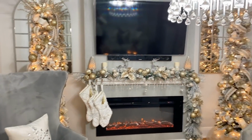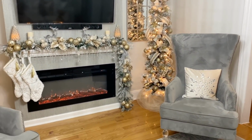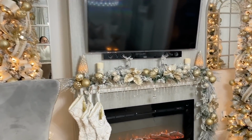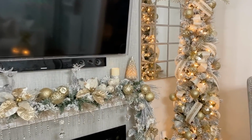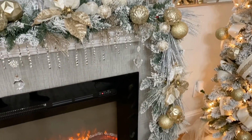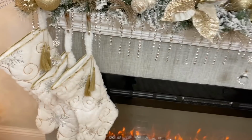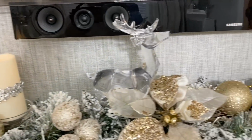I made a few changes to my garland area. So what I did, I added the stocking. I also moved the garland to hang cascading on one side. So I moved that around, and I added my acrylic reindeers in this area as well. And as you can see, the Christmas tree here is pretty simple, straightforward, just with neutrals and a pop of gold. And here are my beautiful stockings from Big Lots.